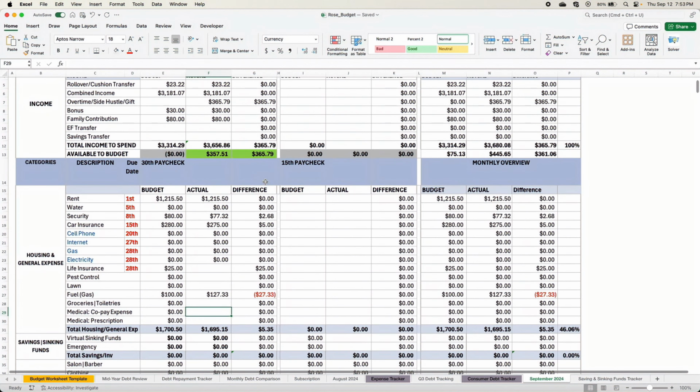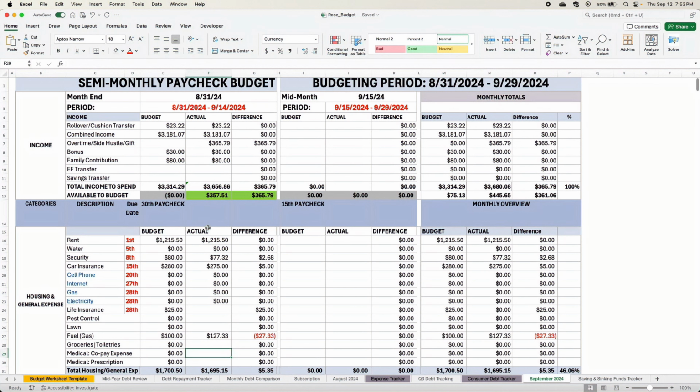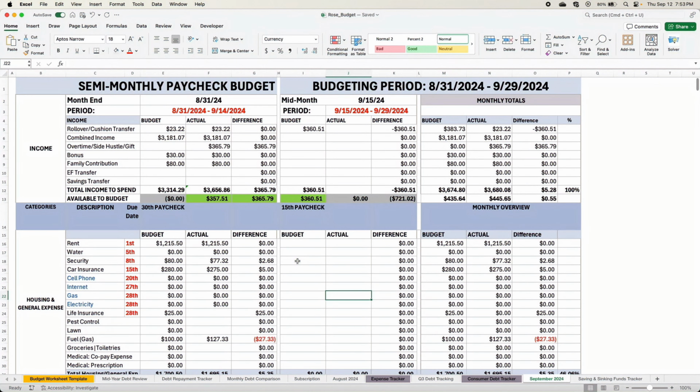Let me see if that's what I have here. No, this is saying $357.51. My bank account is saying $360.51. So I'm going to go with the bank account balance and then see when I'm doing the closeout if I can find that difference. So I'm rolling over $360.51. Now we can go into budgeting the paycheck.